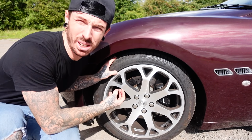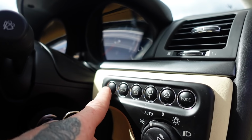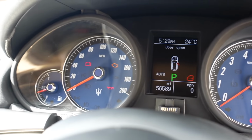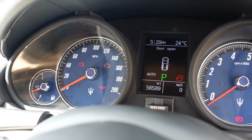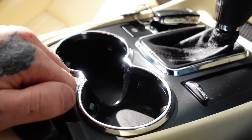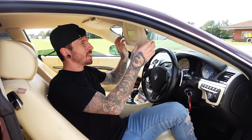Small details like this. The leather is pulling away from the door card. I know it's a 2007, but these buttons, I don't know. The display, although I do like the retroness. The climate control is a bit tacky, but it is a 2007. Not necessarily a bad thing, but there is 1, 2, 3, 4, 5, 6, 7 cup holders. There's some visors that are fabric.